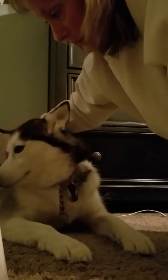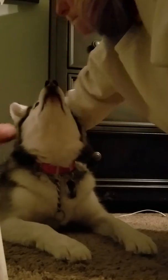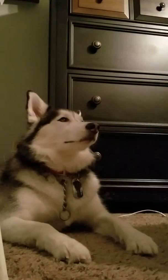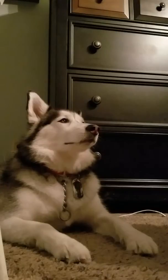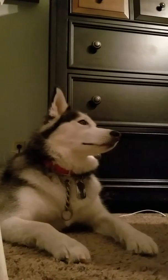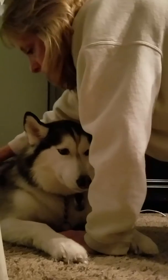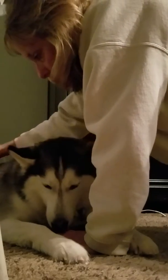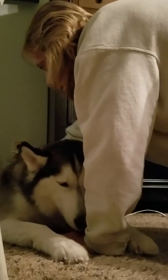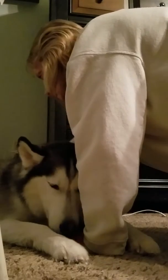Oh, that feels good. That feels good. But keep an eye on when the signals change, she stops panting. When I start giving her lovin's, when I start talking to her, if you notice, the panting automatically stopped. But just keep an eye on some of those triggers. Watch your dog. Keep an eye on how they act, how they're breathing. Are they pulling away from you?